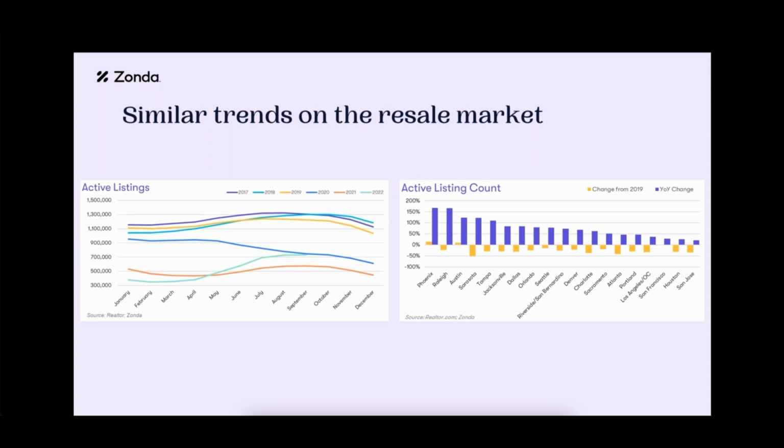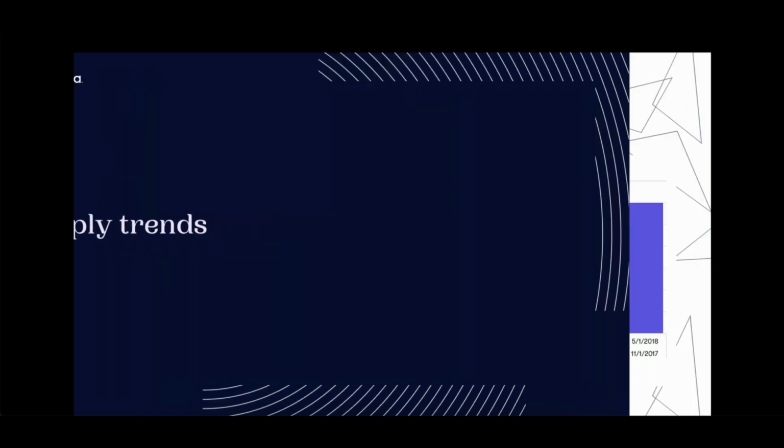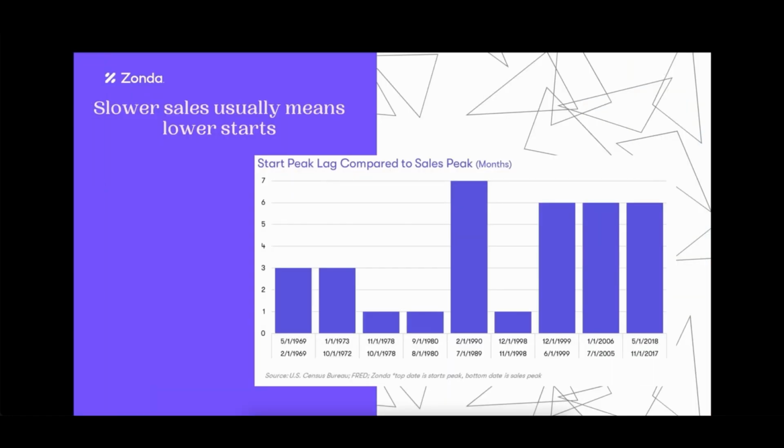On the right-hand side shows you the year-over-year change and change from 2019 by market. We already covered that at length when we went through those regional comparisons. So as we look at all of this, we talked about QMI, we talked about listings, but we also want to talk about what is coming down the pipeline.